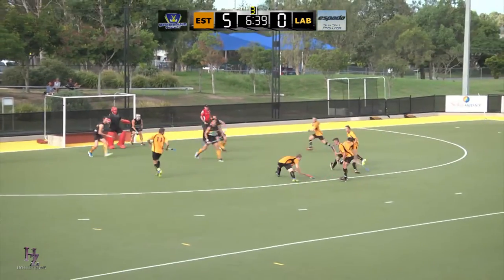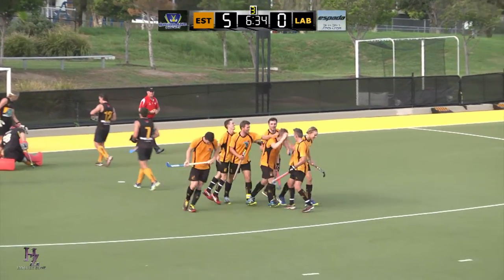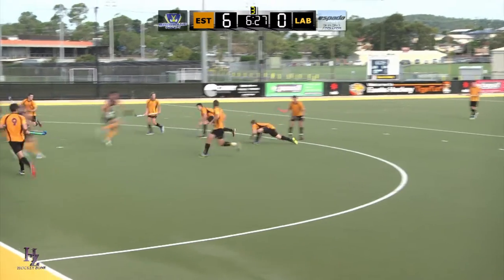So there's Pembroke makes that move to the left. It's enough to just obviously distract the Labrador players because Bell's gone to the other side of Webb this time. He's put another one away. That's six for the Tigers. They are dominating this game here this afternoon.